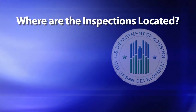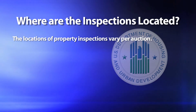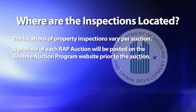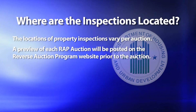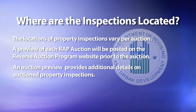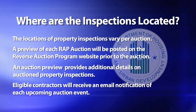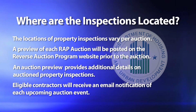Where are the inspections located? The location of property inspections varies per auction. A preview of each auction will be posted on the Reverse Auction Program website prior to the auction. An auction preview provides additional details on auction property inspections. Eligible contractors will receive an email notification of each upcoming auction event.